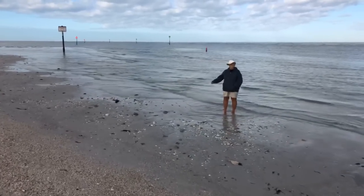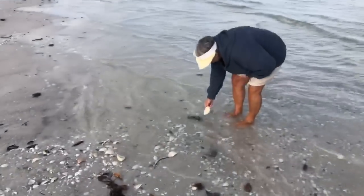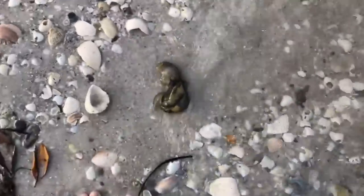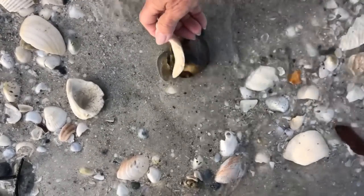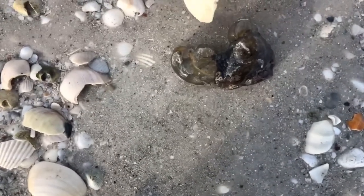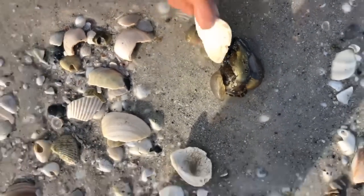Did you see that? What is that? I don't know. It's living. It is? Soft. It's a dolphin embryo. You really think so? Yes. That is a dolphin embryo. Turn it on this side. I'm almost 100% sure that's a baby dolphin.